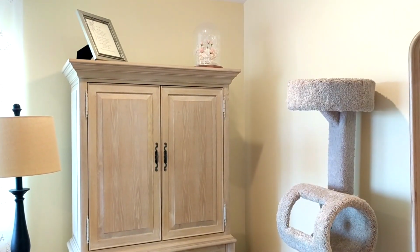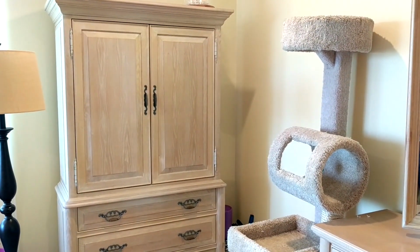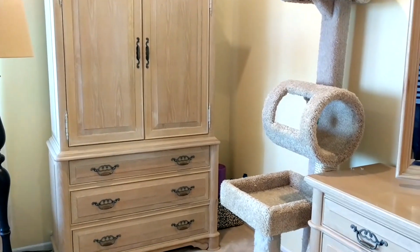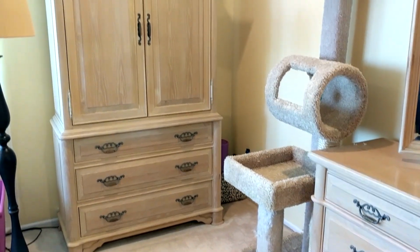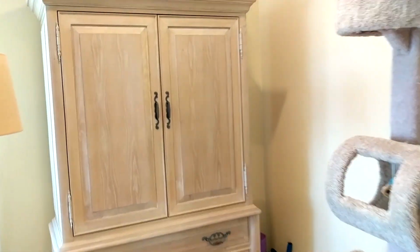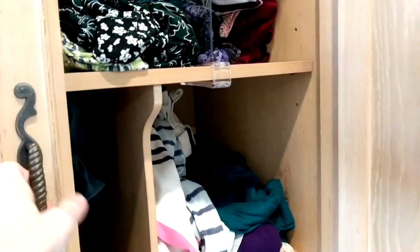So here's the armoire in our master bedroom. The upper section has shelves and one drawer behind those doors, and the lower section has drawers. Now my husband gets the lower section and I get the upper section. So that's what we're going to be working on today. And now, are you ready to see the mess? Okay, here it is.